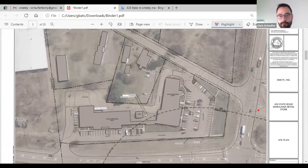So zooming out, I'm using my cursor. This is building B again. This is the potential store area. And what we've done with the site plan is draw in some lines to highlight the existing parking lot. There's ample parking as is. Lighting is ample. So there are no exterior changes proposed other than some re-signage on the building, and potentially a ground lit exterior sign.